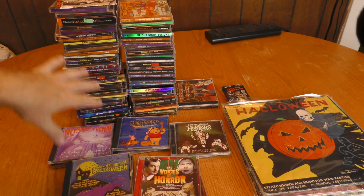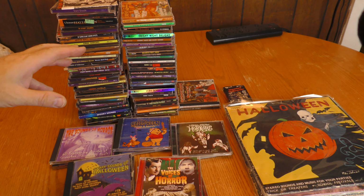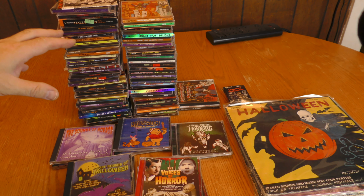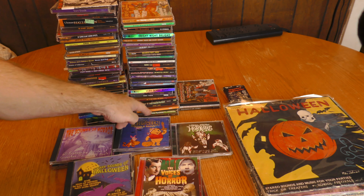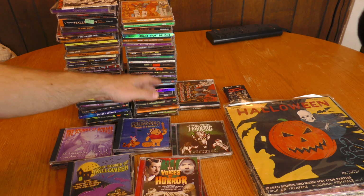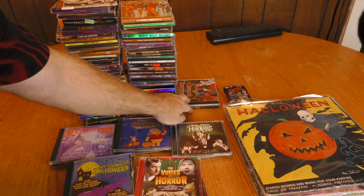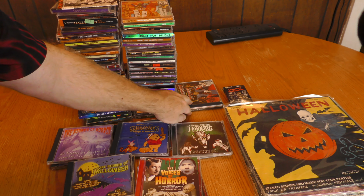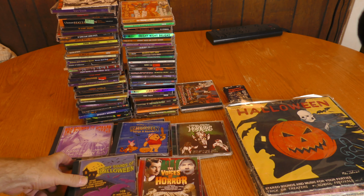Okay, I've kind of sorted through these. Now, it's impossible to really sort them well without listening to them, but this stack represents sound effects. This stack represents music that is at least somewhat related to Halloween. Over here, I just have two little Halloween story CDs. And all these out front here are duplicates.